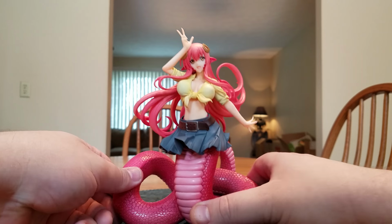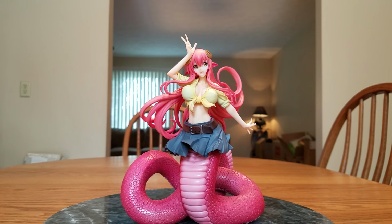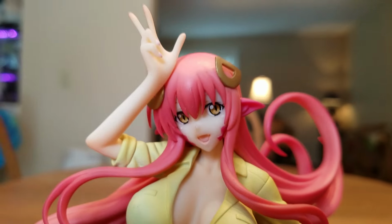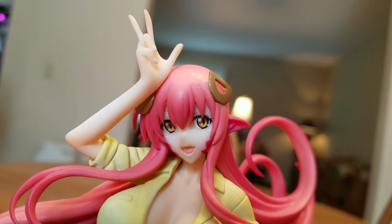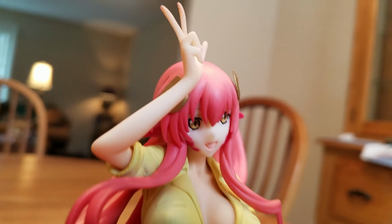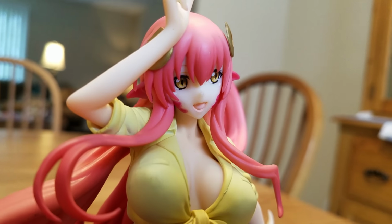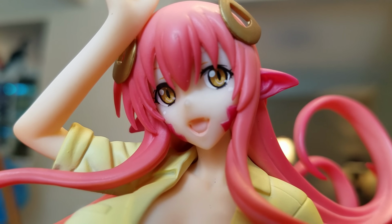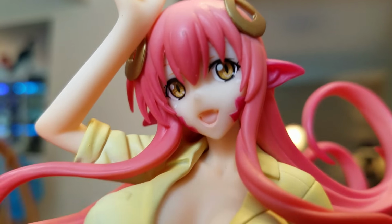Let's see if we can get a better shot of her face if I take the camera out and get a little closer. So yeah, I mean, her face, it does look like Miia. Her nose is a little bit big, in my opinion. But it's okay. If we get into her mouth, she does have a couple of little snake fangs.